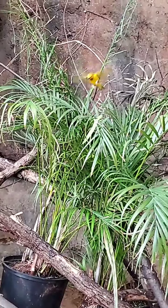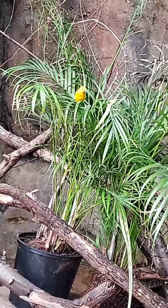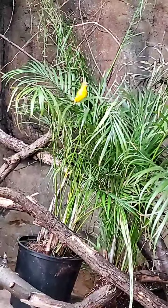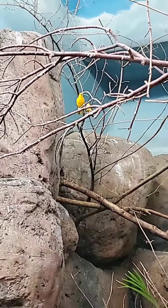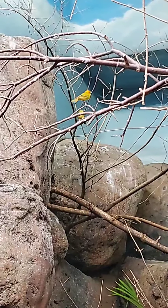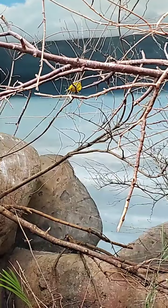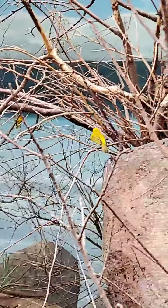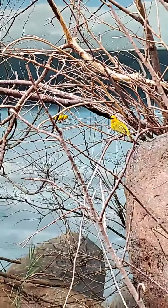So where are the weavers from? These guys are from East and Southern Africa, mostly Tanzania and Kenya. So these guys can live in a variety of habitats. They can live in the savannas and a little bit more forested area. These guys live in really large flocks in the wild. So having a flock of 52 here is very natural. So it gives them lots of opportunities to exhibit many different natural behaviors that you would see in the wild.